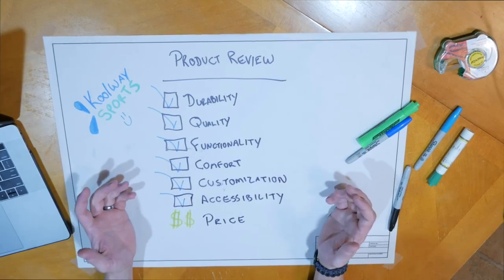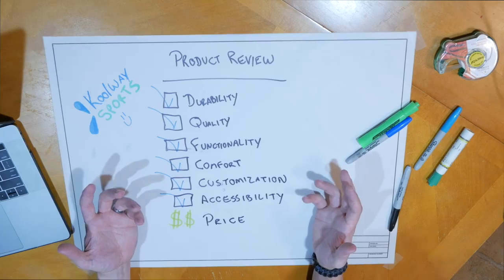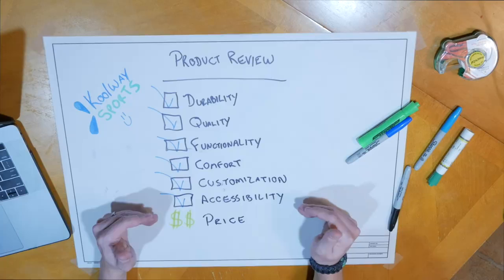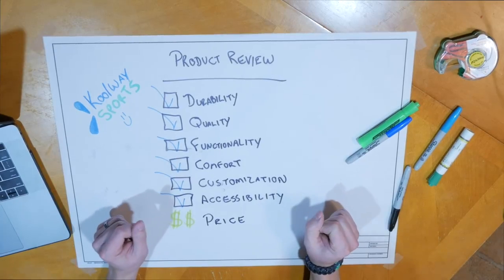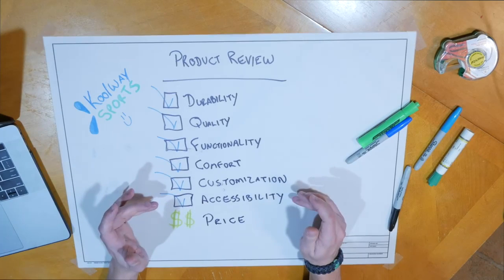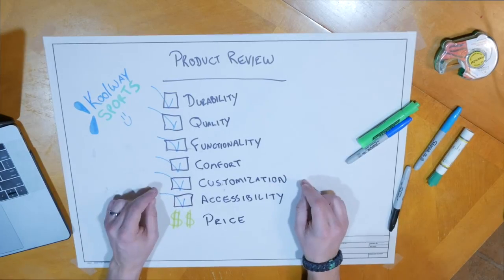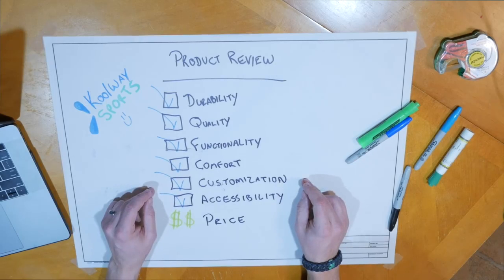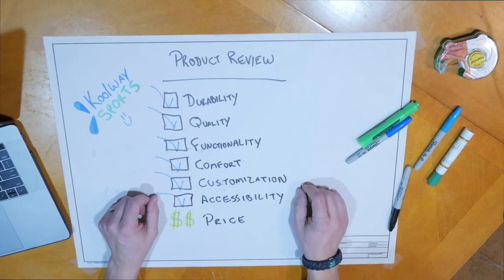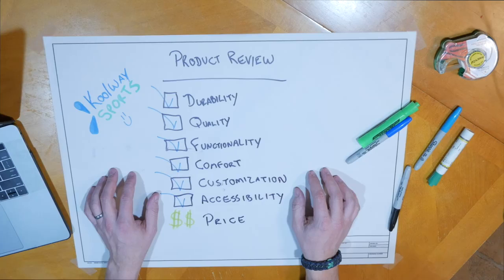One of the last things I'm going to talk about here is the price. This coat is a little bit more expensive than a typical coat that you would buy in a store. But for everything that you get on here, it is 100% worth it. The durability, the quality, functionality, the comfort, and accessibility, the customization to fit that to you and keep growth factors in mind. It is all worth it. Everything on here is basically handmade. The stitching, everything is very good quality.